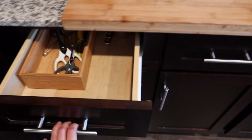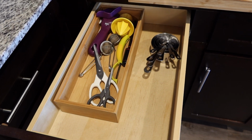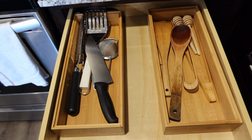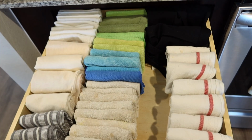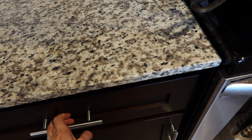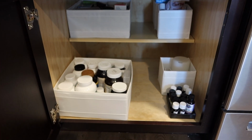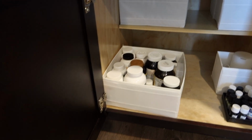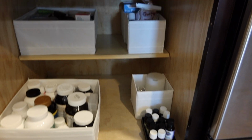And here we keep some measuring spoons and cups and other plastic kitchen tools, while the wooden and stainless steel cooking tools are in this drawer. Here we keep our kitchen towels, cleaning rags, napkins, and reusable bags. And down below we keep my supplements. We also have essential oils and diffuser, and medicines in the back right.